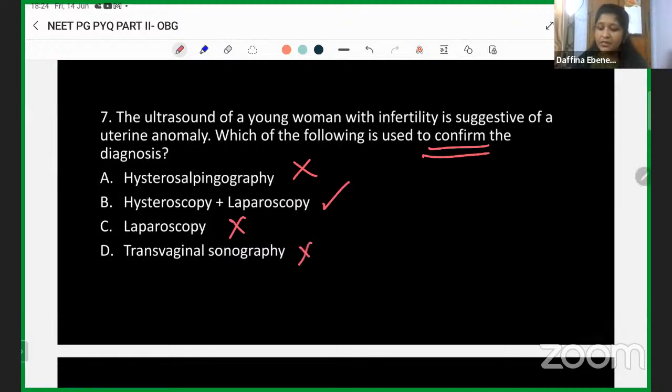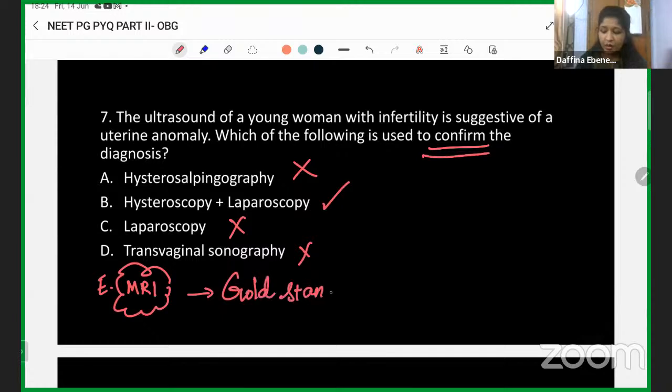The most appropriate answer in this condition will be hysteroscopy plus laparoscopy. But if there was one more option that gave MRI, you should tell MRI as the answer. MRI is the gold standard investigation for the diagnosis of Mullerian anomalies. Here there's no MRI in the options, so we'll go ahead with hysteroscopy and laparoscopy. It's very easy. You should look at both the interior of the uterus as well as the exterior of the uterus. So for that, you will need both hysteroscopy as well as laparoscopy.